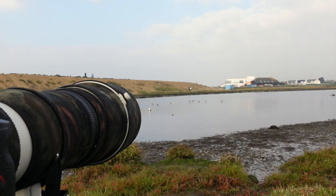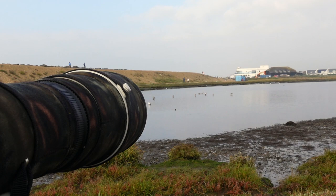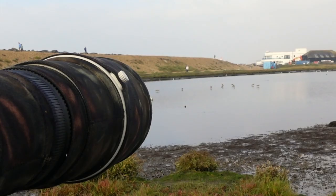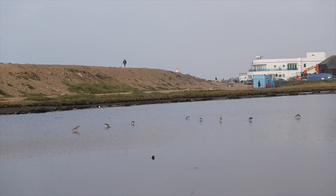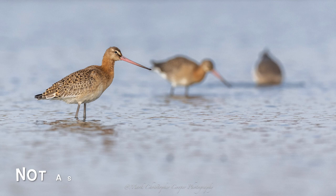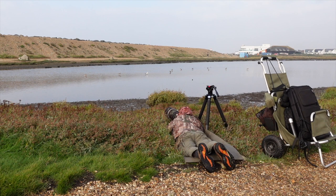Cheers. So we've got a nice number in this flock. 10. Oh, bit of fight action. That's what we're looking for. Bit of fight action. That's what we want. Awesome. So another technique deployed on Camilla and I today is getting down low. We've been down low with the beanbag, and this makes a big difference to wildlife shots. I'll show the difference between a low shot and a slightly elevated shot. So getting down low.